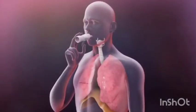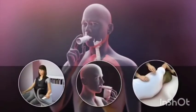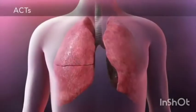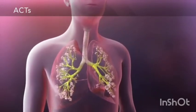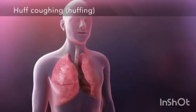ACT stands for Airway Clearance Technique. You can perform one or more of these techniques as part of your daily care. ACTs are performed to loosen and move the thick, sticky mucus out of your airways so you can breathe better. All ACTs include huffing or coughing.